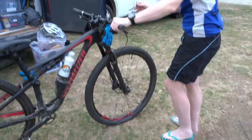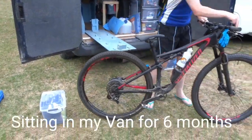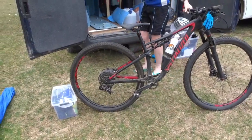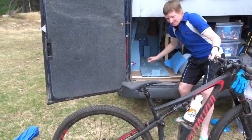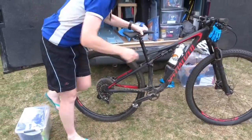Alright, and done. You'll notice my tyres are flat. It's been sitting in my bike for a while. Making sure to always put this back so I don't lose it. Now I pump my tyres up.